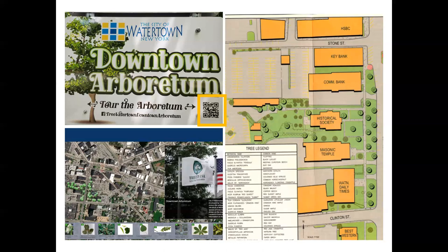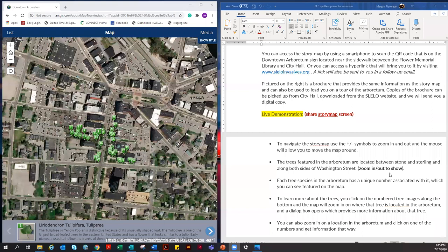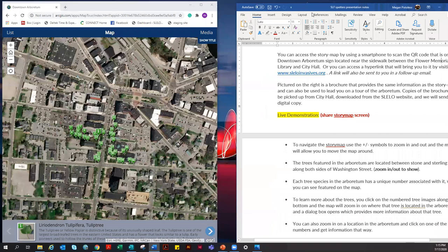So bear with me while I switch my screen mode here. Hopefully this will behave for me. Okay. Mike, let me know if you're seeing the story map now. Not quite yet. Okay. Last time we had a bit of a lag, so. Hey, there it is. Excellent. I also see some notes too. Okay. Yep. Okay. Well, I'm not really sure why it's doing that, but how about now?